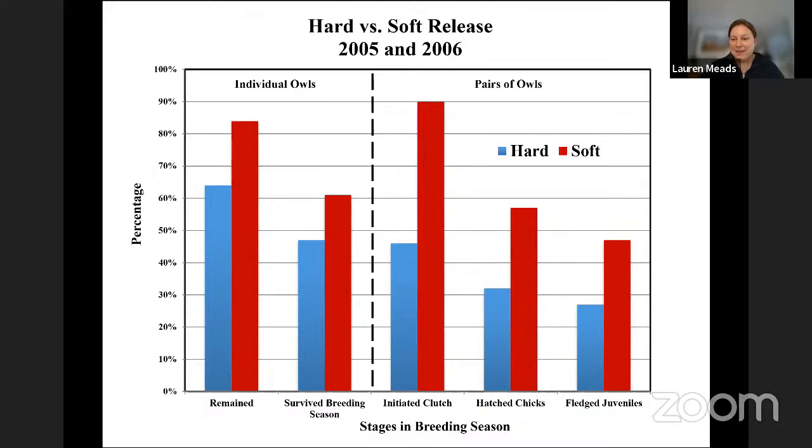This is some of Amy's results. She did a lot of this work in 2005 and 6, showing the difference between hard release, so that's just putting them in the burrows, as opposed to soft release, so having them in the cage. You can see that generally by 50%, it's much better. The adults are staying, they're surviving the breeding season, they're initiating clutches, they have more hatched chicks, and they fledge more young. So the soft release cages, even though they're a lot of work, are super beneficial. What we want to do is get as many wild owls out there as possible.